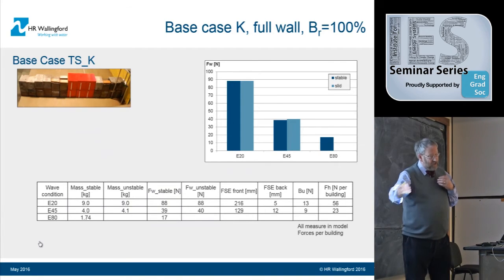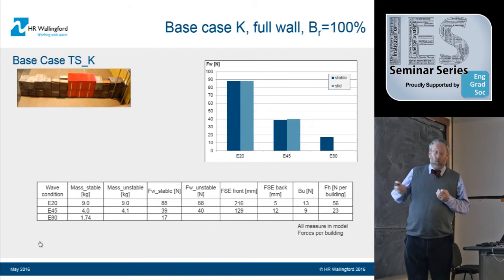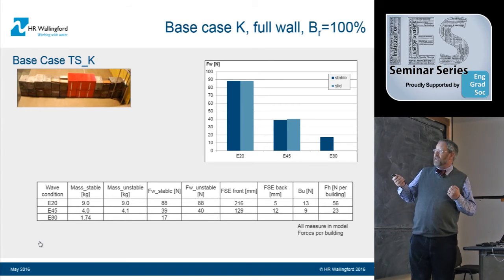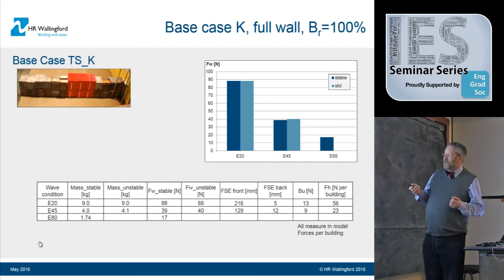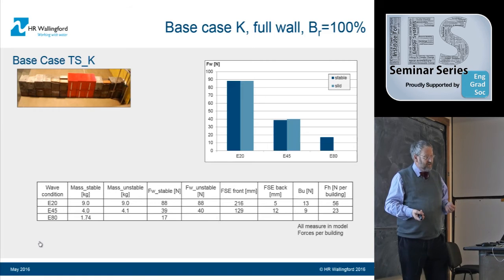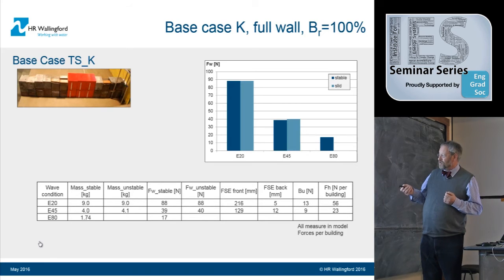I'm going to jump. We actually didn't call this the base case originally, but now we are. Here, it's a complete wall across our flume. So we've fully done it, and these are the measurement ones, and here we get, and these units have almost no meaning at the moment, but 90 newtons for the horizontal force, E20 and E45. E80, it was still stable. We couldn't get it to slide because these buildings weren't quite light enough.